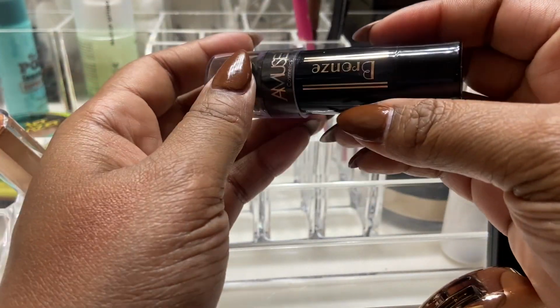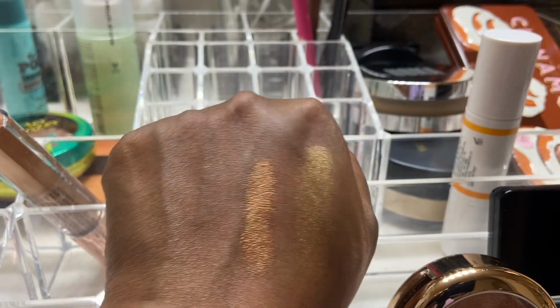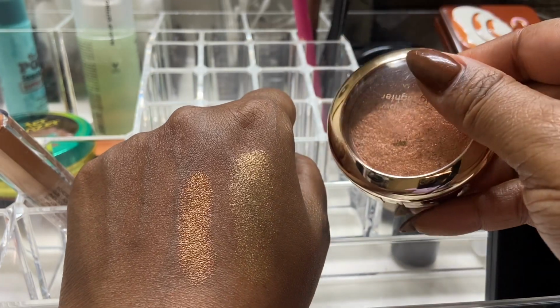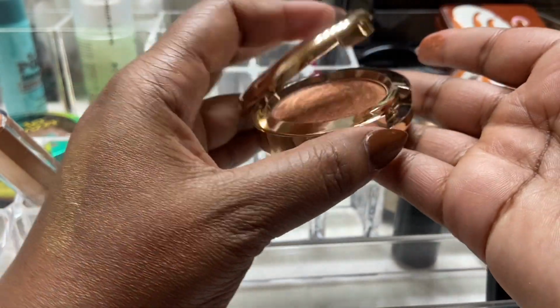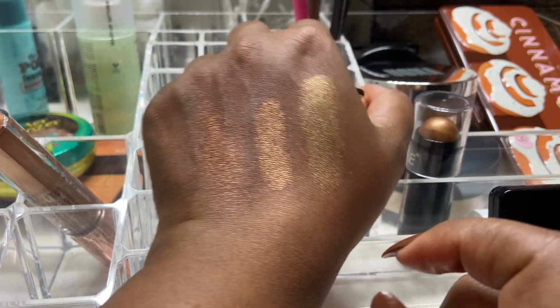This next highlighter is from Amuse, and it says it's a bronzer, but the color is giving highlighter, so let's swatch it. Oh, that one is pretty. Okay, I'm liking both of those, friend. Gorgeous. Next is this one from Kiko, and it's in Divine. I have used this one quite a bit. You can tell from how it's looking in the pan. And that's what it's looking like. I'm getting different undertones. This was more yellow gold. This is more gold, and this is more bronze. So all different looks I can achieve this month.